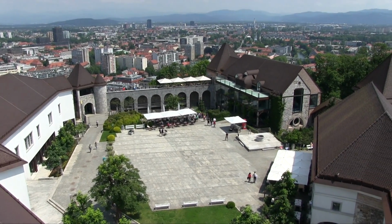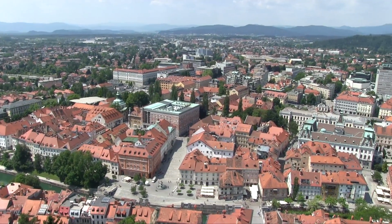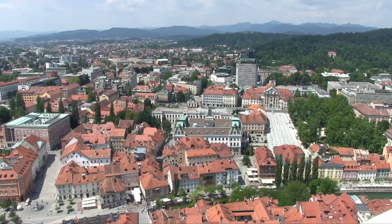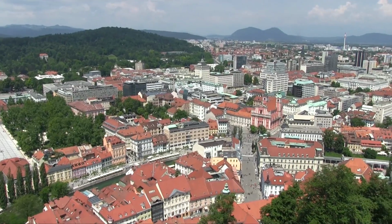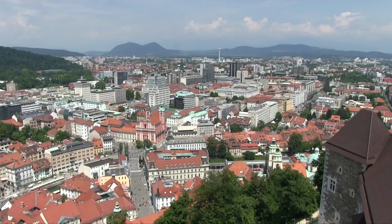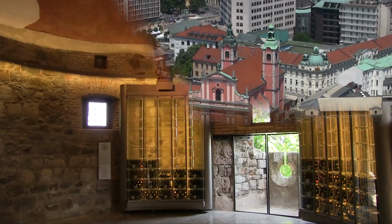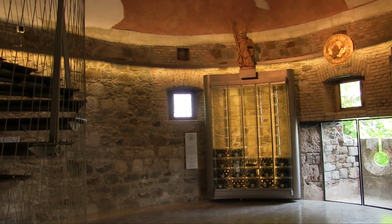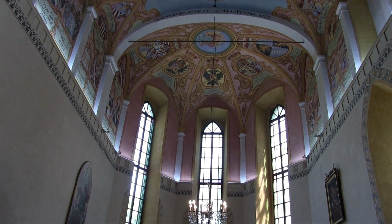From the tower there are views of the castle itself as well as Ljubljana. Inside one of the towers is the wine cellar for the restaurant Strelec, where we had dinner one evening. The Chapel of St. George.